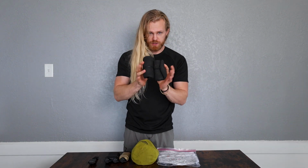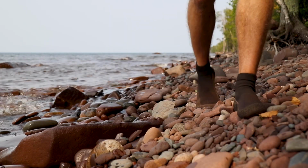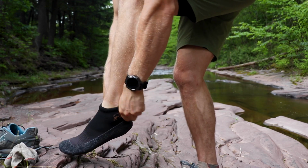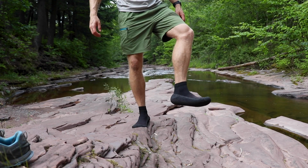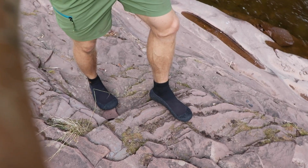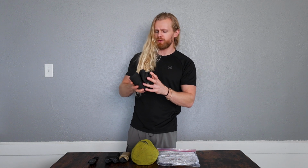These are my camp shoes. These are the Goat Grips. I've been using these ever since I went to the Porcupine Mountains last summer. It's nice to have some camp shoes just to take off your dirty, maybe wet hiking shoes and put on something a little bit more comfortable to wear around the campsite. They're sort of like sock shoes. They kind of look like clown shoes. I wouldn't really wear them in public, but people have made bolder choices than that. Also on myself, I wore this watch right here.